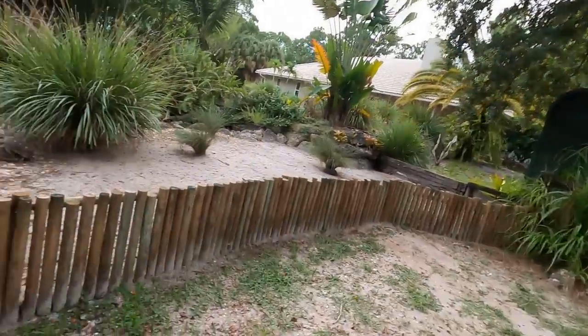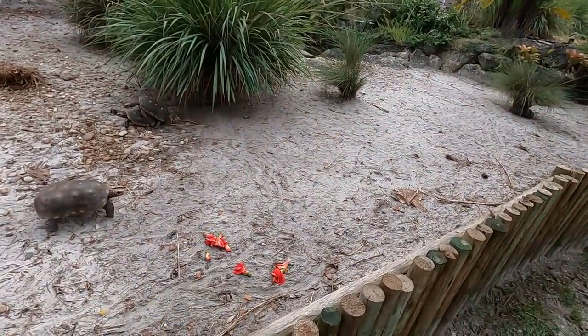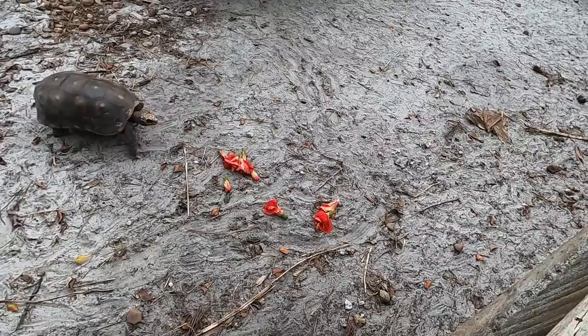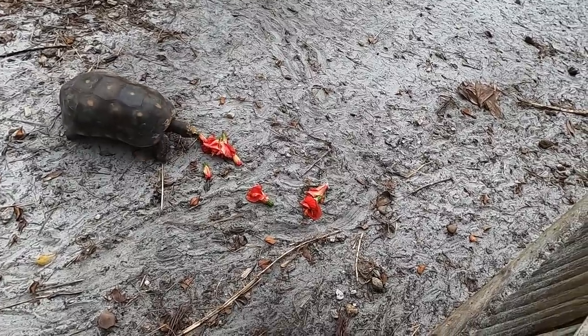We watch this though, boop. And then it won't take long for the redfoot to take notice of all those beautiful red hibiscus flowers. So, okay guys, see you in a little bit. Bye.